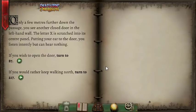Okay. So let's start up where we left off. Only a few meters further down the passage, you see another closed door on the left-hand wall. The letter X is scratched onto its center panel. Putting your ear to the door, you listen to... Now, so is the X a bad...?